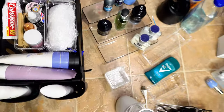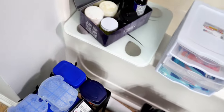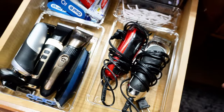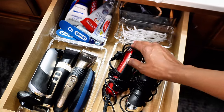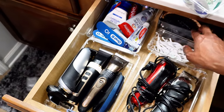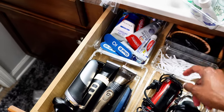But as you can see, for the most part, everything is organized. I just need to start putting things away. I do want to show you this part because I already started putting this in here. We have the clippers that I showed you earlier. We have all the things for the mouth, like the toothpaste, our brush heads. We have some floss. And then in here is just the head clips or whatever you call them.